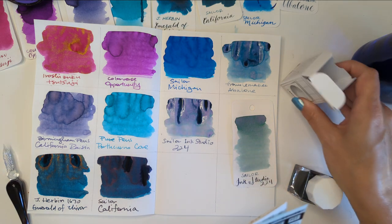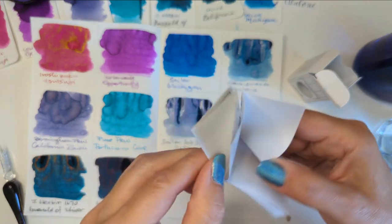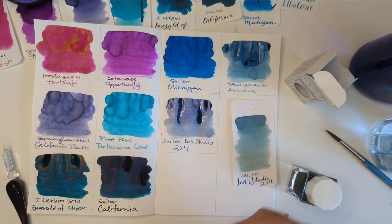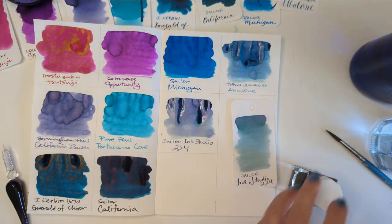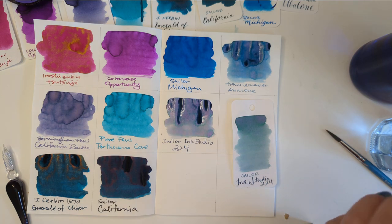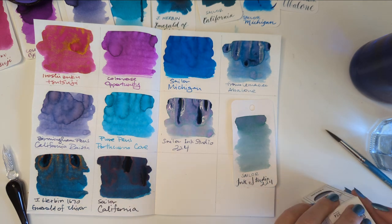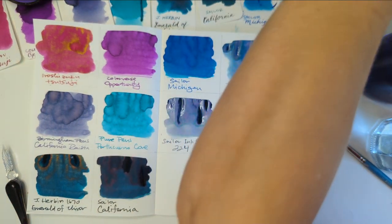And then it comes with this little thing. Is this the Gotta Catch 'Em All? Oh, it's not. It's just telling me how to go away. It also comes with this thing. Do I keep them even though I don't need them? Yes, because I feel compelled to. Probably something I could talk to a trained professional about, but it's not bothering me enough to. So, Sailor Ink Studio 224.